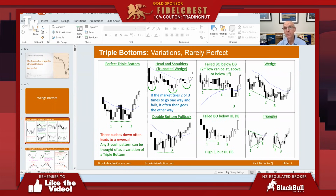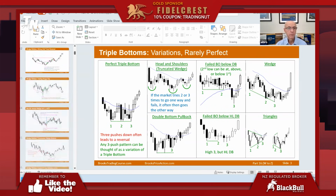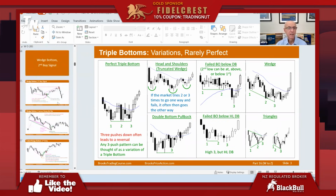it's usually not a wedge with 4 or 5 legs. It's usually some other variation. Let me scroll down here. You can see I have lots and lots of examples of wedge bottoms. Okay.